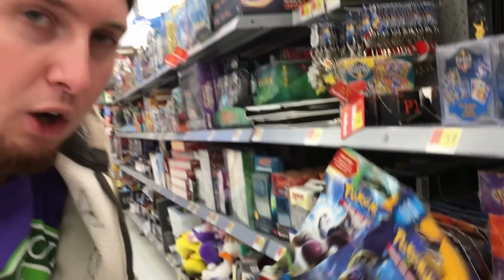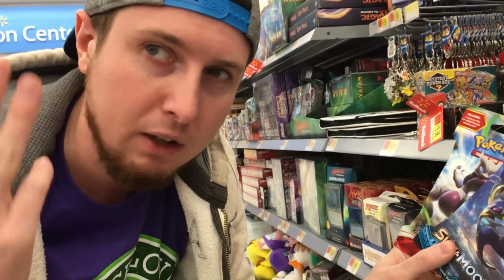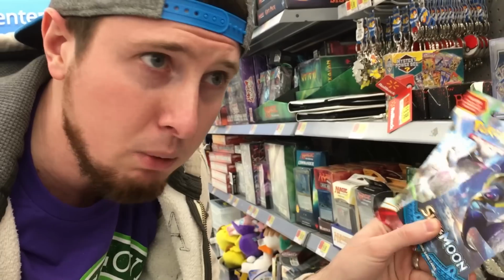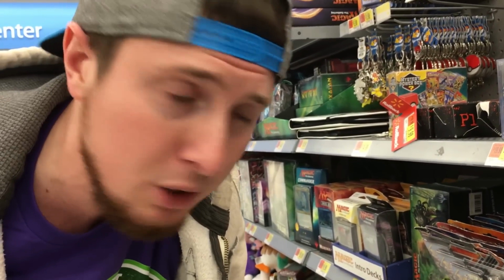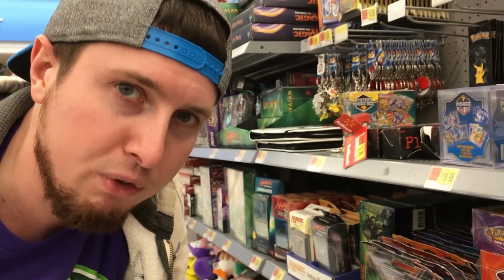I think we got a nice little haul. We got that two-pack blister, we got that three-pack blister. Now we got these booster packs, so what? That's like 5-7 booster packs that we're gonna open up, and then we're gonna give away cards to you guys. I think we got a nice little haul for this Friday, the first Friday of December, and it only gets better from here. So guys, let's head home and open up some booster packs. All right, guys, I don't wanna say I bought a lot of Pokemon cards today, but I bought a lot of Pokemon cards today.